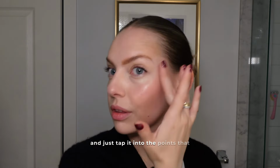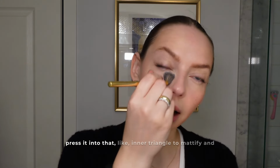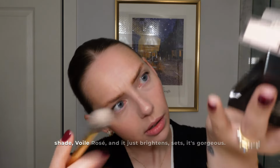And because I don't want this area to look too shiny, powder. This is part of my everyday. I just take a bit of powder and really just press it into that inner triangle to mattify and set that concealer under the eyes. It's by Givenchy, the Prisme Libre in the pink shade, Voile Rosé. And it just brightens, sets, it's gorgeous.